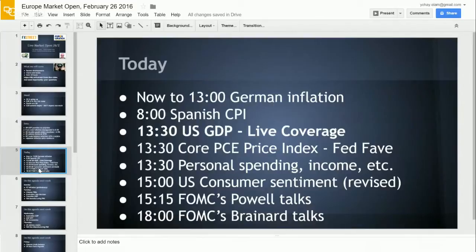Anyway, Spanish CPI came out worse than expected at minus 0.9. Adds to the chances, of course, that the ECB will act on March 10th. The countdown continues. Anyway, the big event for today is at 1:30 GMT. That's the second release of US GDP. We begin our live coverage at 1:15 GMT, 15 minutes before the event. Dale Pinkert, Mauricio Curry, and myself, you're all welcome to join.